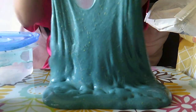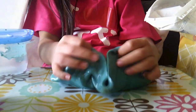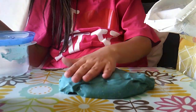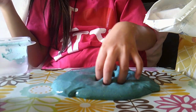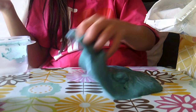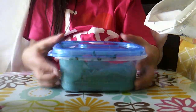It's amazing. It's good. It's super stretchy. Oh my god, I love this slime. And at the end of the video, I'm going to show you which one of my favorite slimes of all of them. This is like one of them. These are like one of them. I'll show you the others.